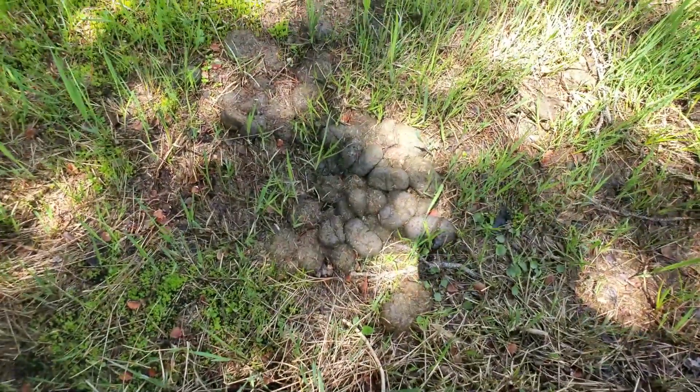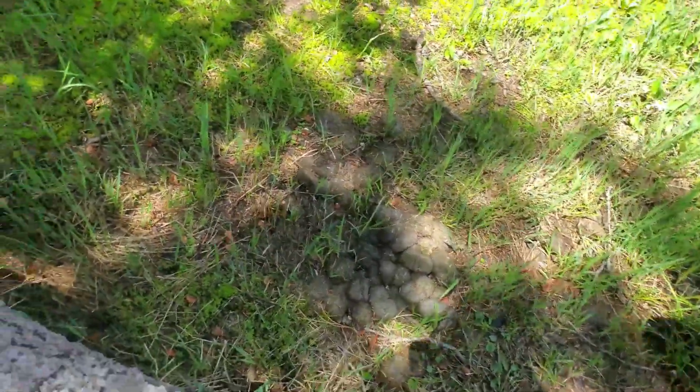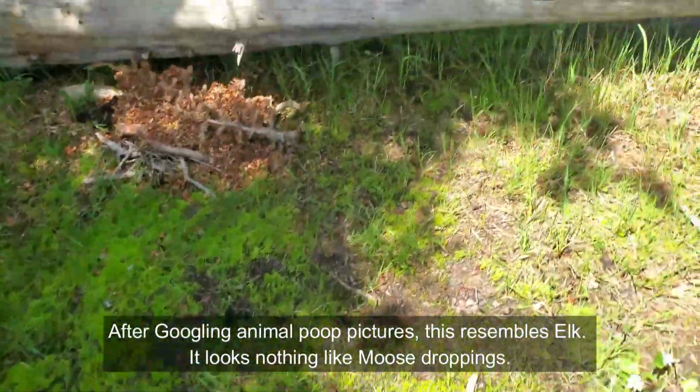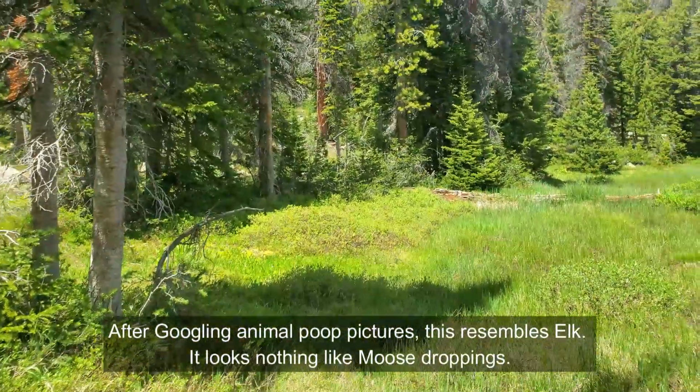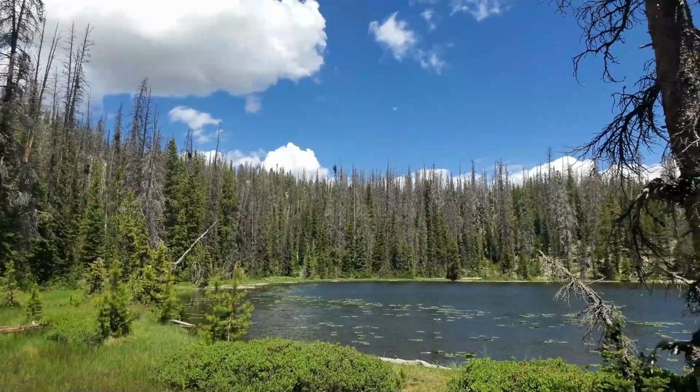It's like moose poop, maybe. Maybe elk, I don't know. I don't know the difference. You hunting poop experts can tell me.